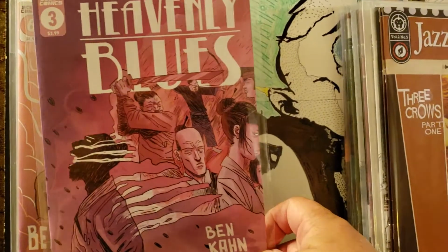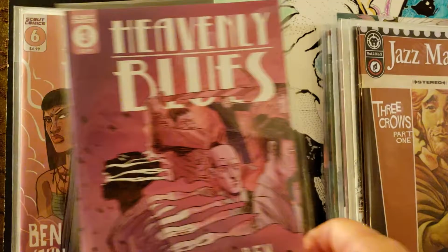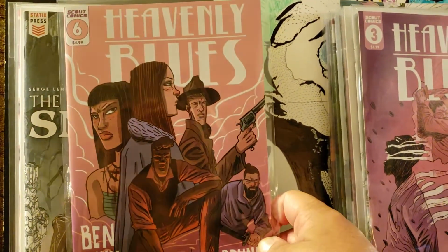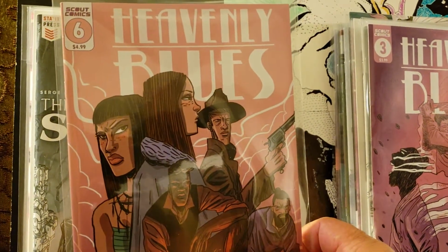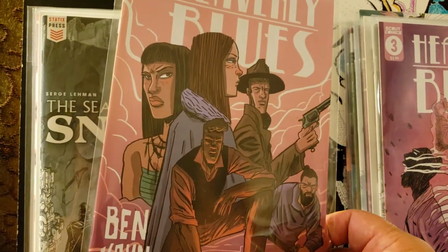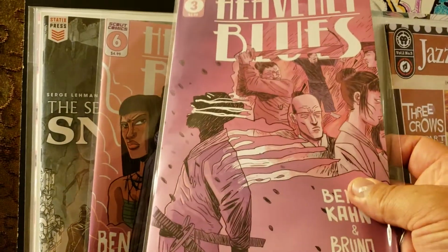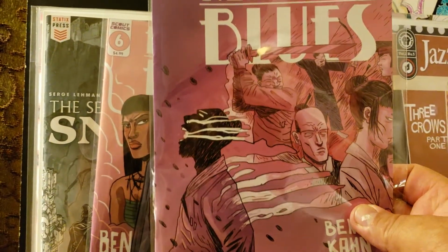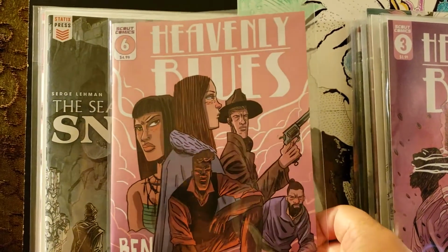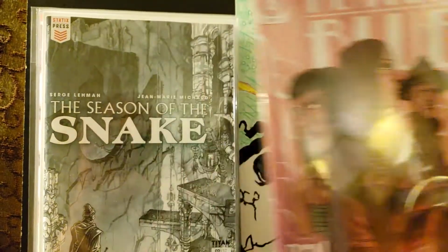Also, really happy to have found this gap filler, Heavenly Blues #3 from Scout Comics. The print run on this was really low, and I hate it when I miss one of these low print books, especially when issue 6 came out. I'm not sure if this is going on, but it's cool if it does. The art on the cover of these books is very indicative of the style that's inside. Looks a lot like Jeff Lemire, and it just really suits the story though. So the art with that, I can totally get behind.